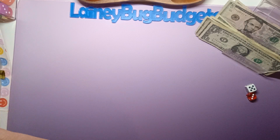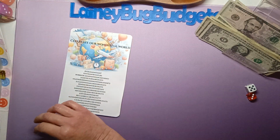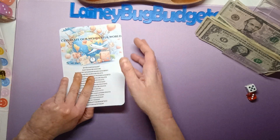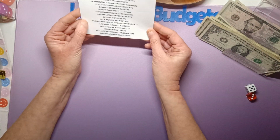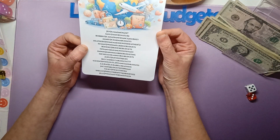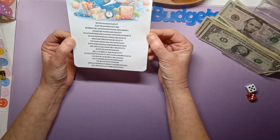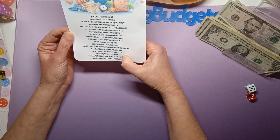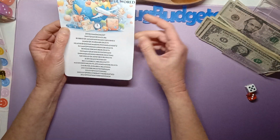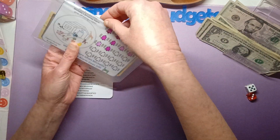Alrighty, the next one we're doing is this one, and this is Celebrate Our Wonderful World, and this is a bunch of girls that I'm in a collab with. So in this one we have Jill at What Matters Most Now, Shelly at Shelly's Crafty Corner 7433, Vicky, oops, there's a driveway alarm, let me find it here. Alrighty, so here's my driveway alarm challenge.